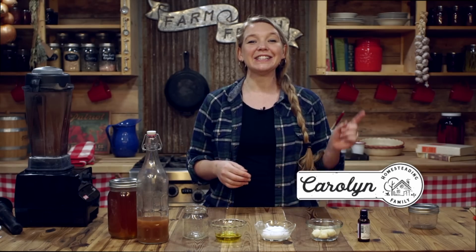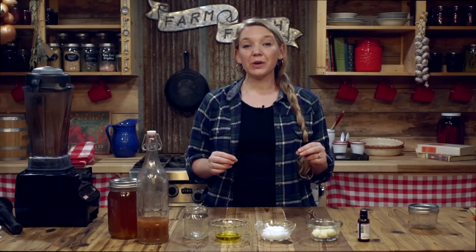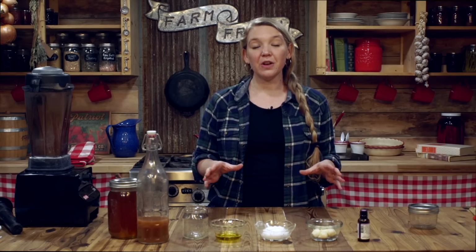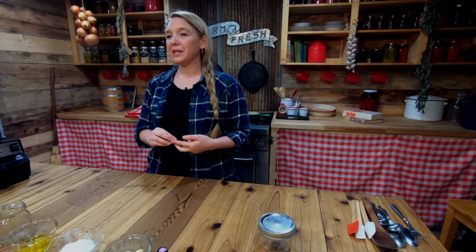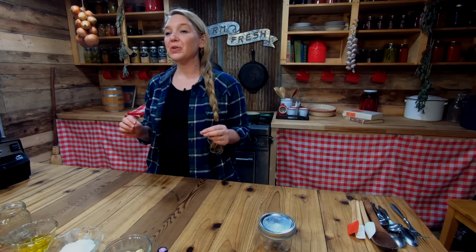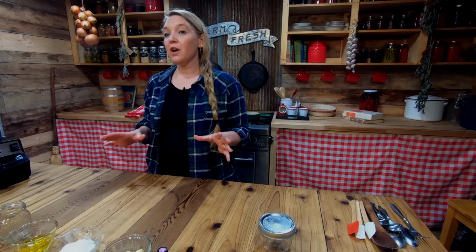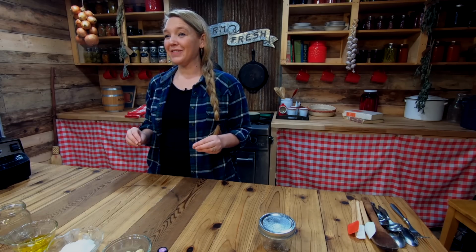It's that time of year where people are dealing with coughs and colds again. So today we're going to be talking about really easy and really quick remedies that you can make in your own kitchen that are super effective for coughs. We're going to start with a couple of really quick remedies, and then I'm going to show you how to make my absolute favorite remedy for small children and babies who develop a bad cough.